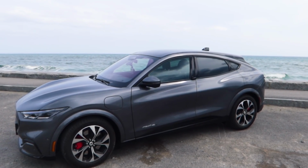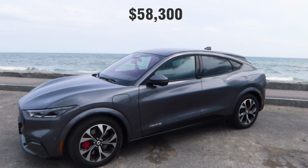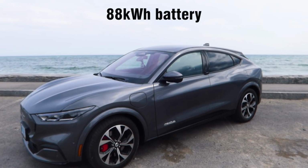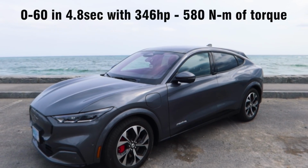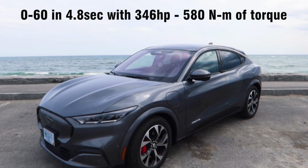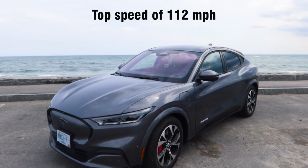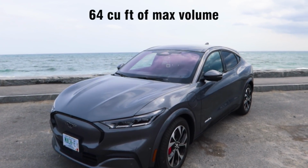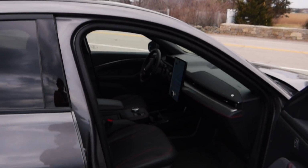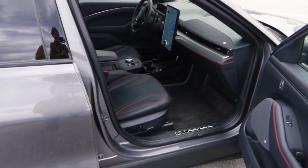All right, so Andrew has the first edition Mach-E, which costs $58,300. It has 270 miles of range on an 88 kilowatt hour battery. It has 0 to 60 in 4.8 seconds with 346 horsepower and 580 newton meters of torque. It has a top speed of 112 miles an hour, 64 cubic feet of maximum volume, which includes the front trunk. And of course, this is the first edition, so it gets the stitched leather steering wheel, the first edition scuff plates, the brushed aluminum pedals, and the red brake calipers. All right, so let's take it for a spin.